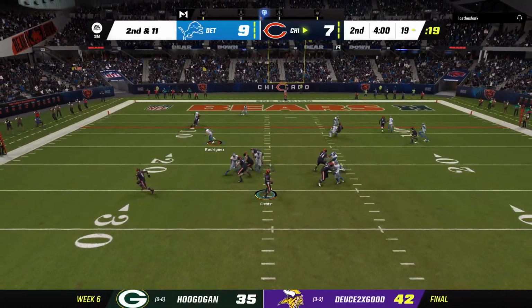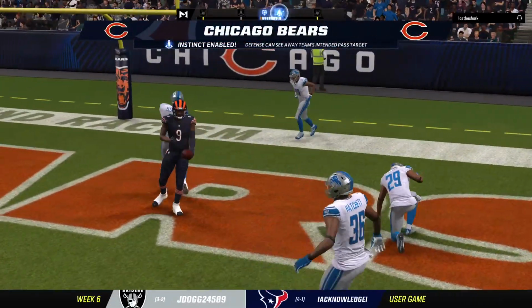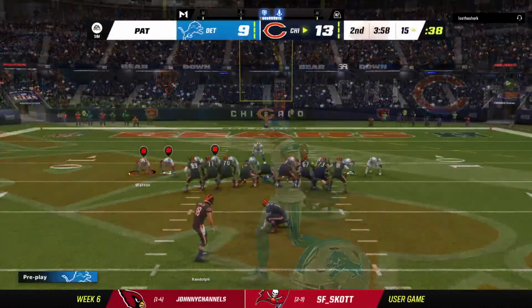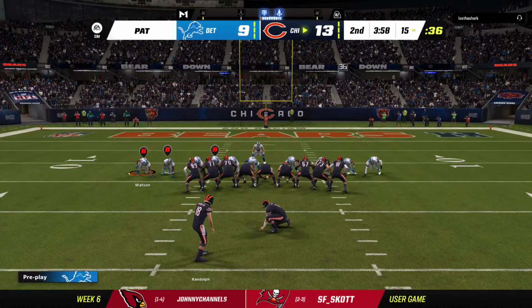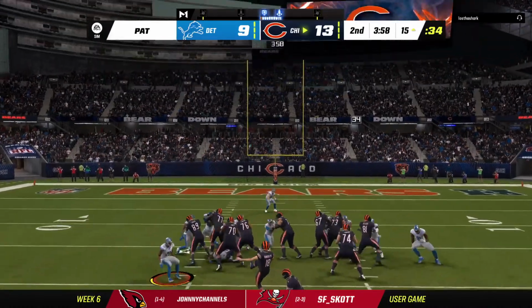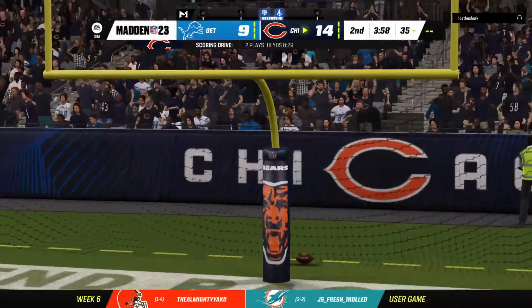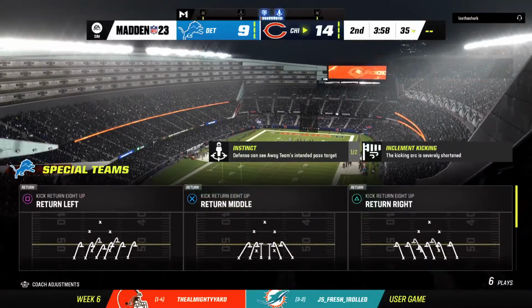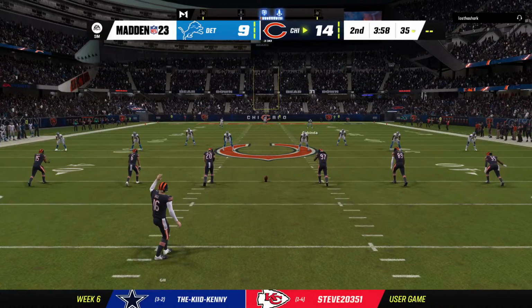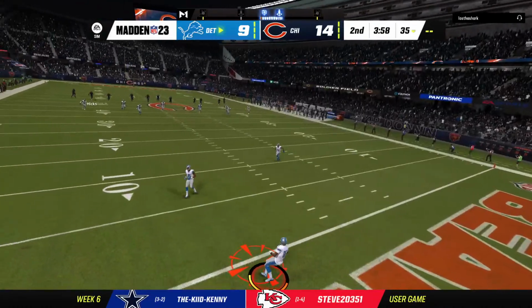From the gun, here's Fields. Got his man, and it's caught for a Chicago touchdown. Juju Smith-Schuster, his 2nd touchdown on the season, and the Bears have regained the lead. Extra point right down the middle, and the lead is up to 5.